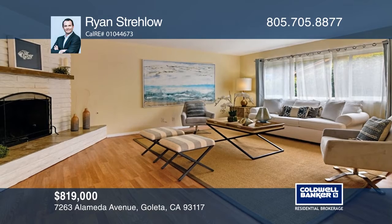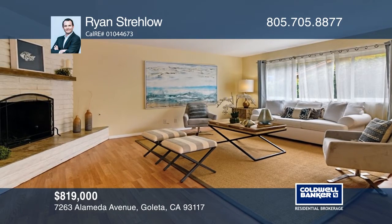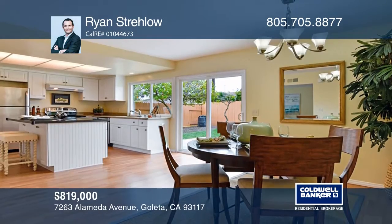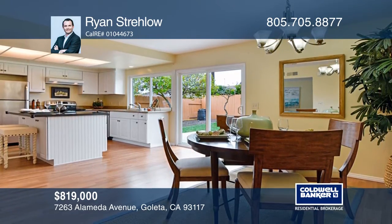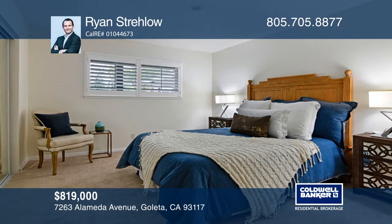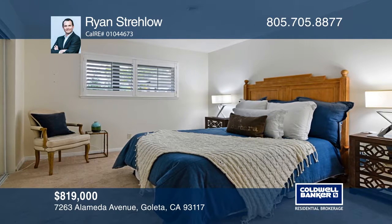From the moment you enter the spacious remodeled 4-bedroom, 2-bath home, you'll appreciate the attention to detail and pride of ownership. Extensively remodeled open floor plan has an updated chef's kitchen, renovated bathrooms, newer roof, and much more.